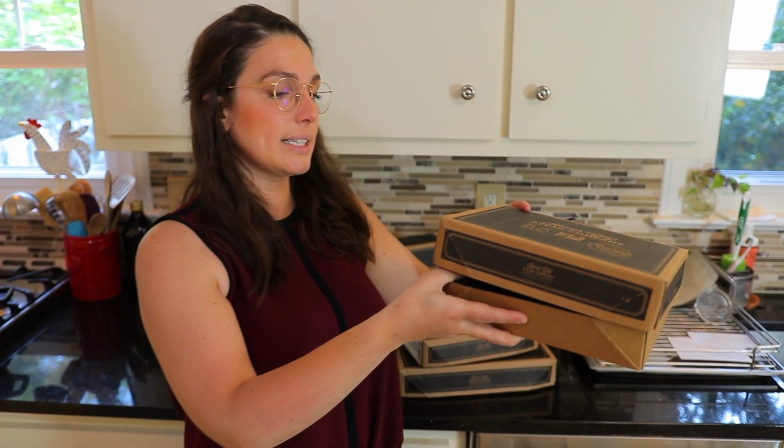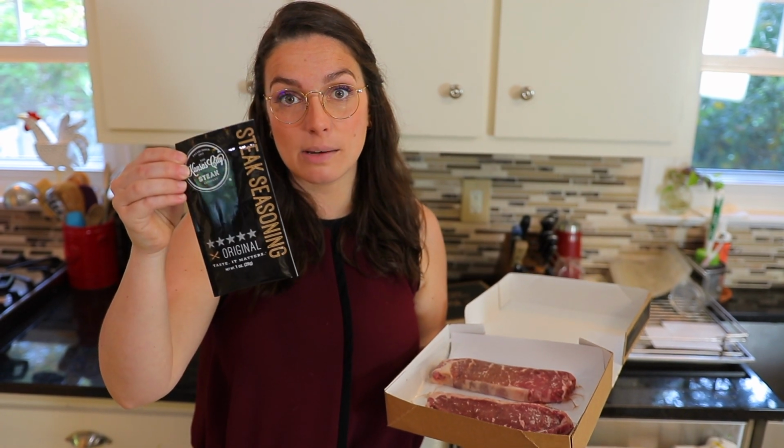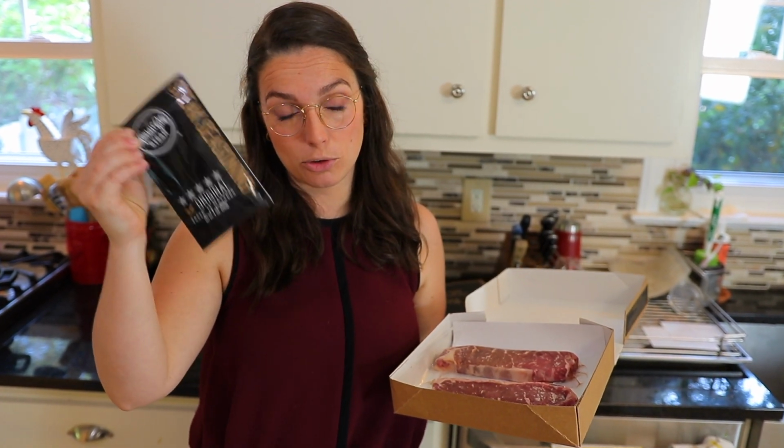We're gonna open up some of these so that you can take a look at some of the meat and take a look at how everything's packaged. This is gonna be the boneless Kansas City strip steak. So we're gonna have 2 of them in here. There are 4, we've already taken 2 out. Those are defrosting. We're gonna taste those later. Sneak peek. It's gonna come with some of the seasoning from Kansas City Steak, so we'll try that too.